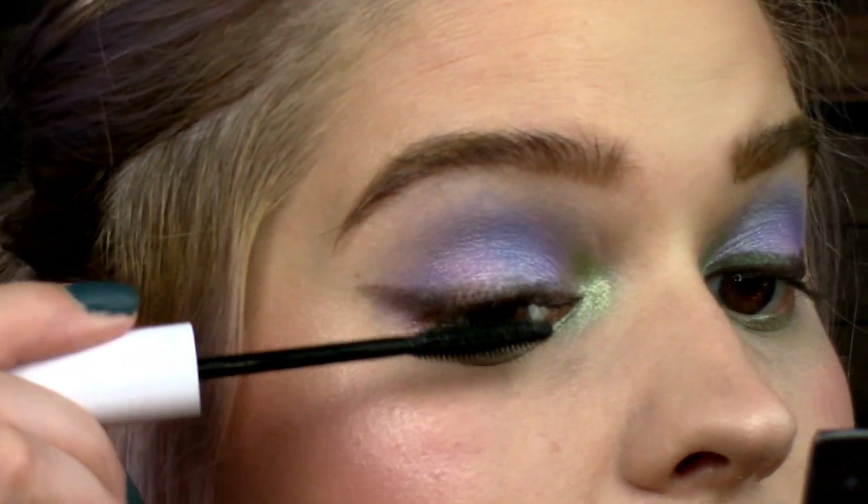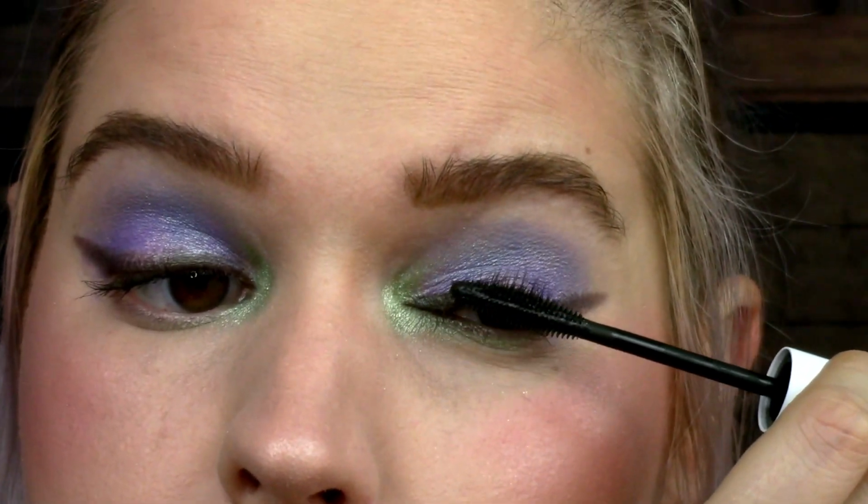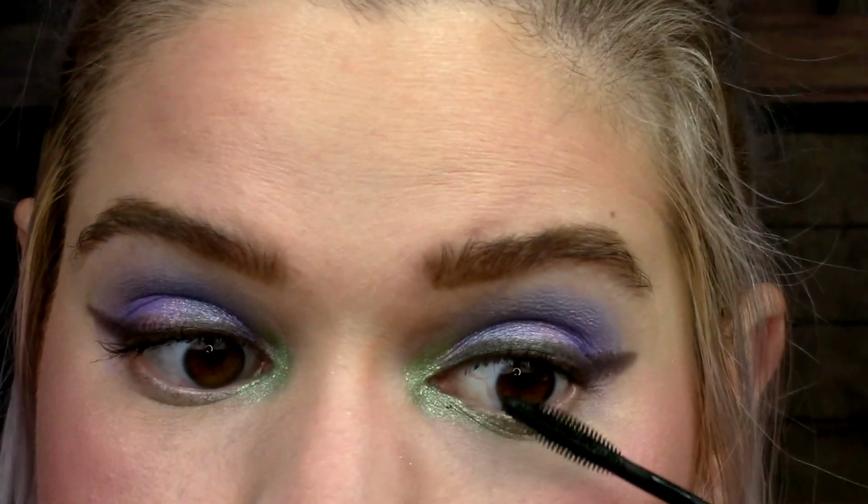But I don't see a lot of volume yet. That could just be because, like it said, you have to build it up a little bit. But there's the eye with mascara and there's the eye without. Can you guys really tell a difference? I can barely, in real life, barely tell a difference. They are a little bit more separated. So far, this is a very natural lash.